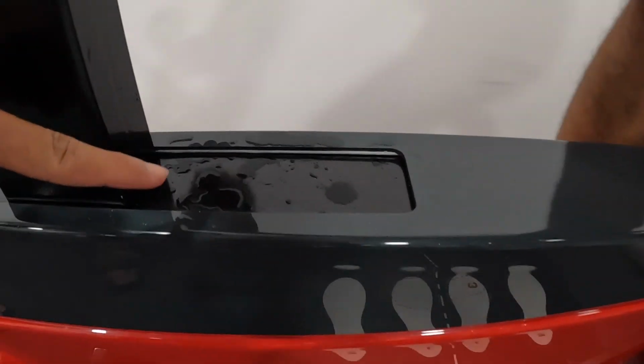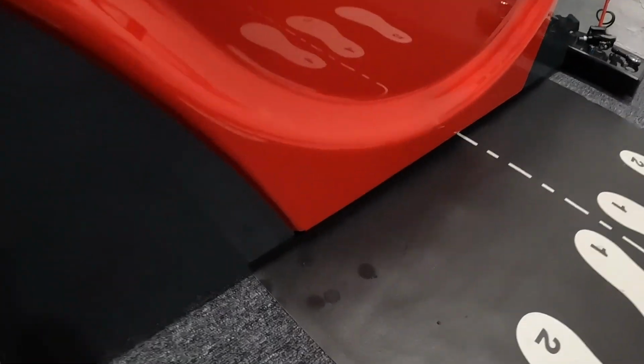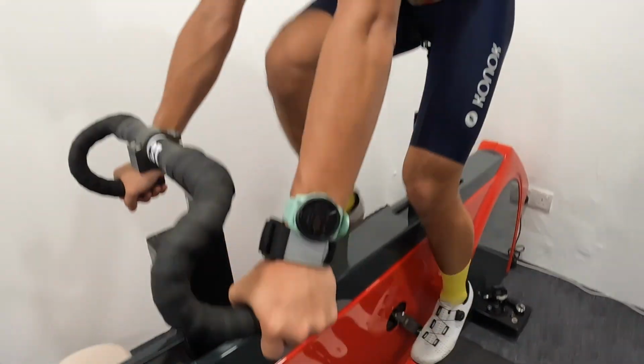How do you feel? Whoever thought that bike fit would be this difficult? Oh my god. So wet.